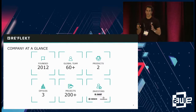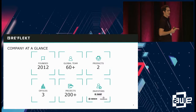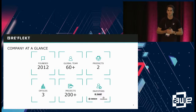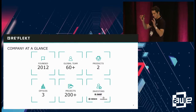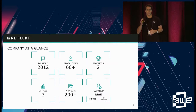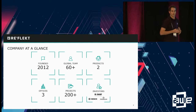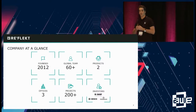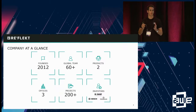So Reflect is an augmented reality software product that simplifies maintenance, repair, operation, and training in the industry. Our vision is that anyone operating and maintaining an industrial machinery can become an expert instantly. Whether you're looking at reducing the time to repair, or automating an inspection use case, or increasing the quality of a training, we have solutions in augmented reality.